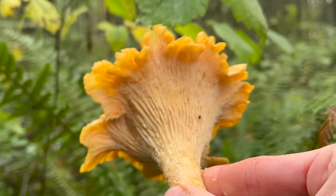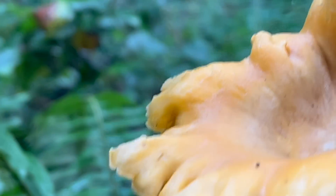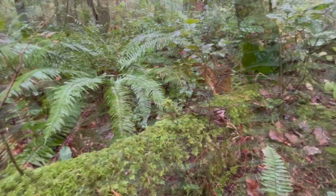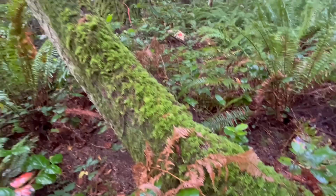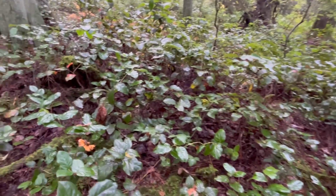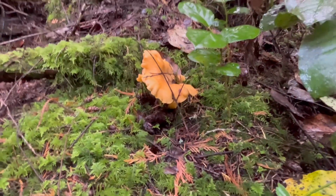I think that was the longest season that I had ever encountered, just because the temperatures were so mild. This year, we're getting just an incredible flush. And those temperatures have started to drop a little bit, but not so much so that it's starting to end this incredible run that we've been having for chanterelles. So as long as it stays warm enough, I don't see any reason why it's going to stop.